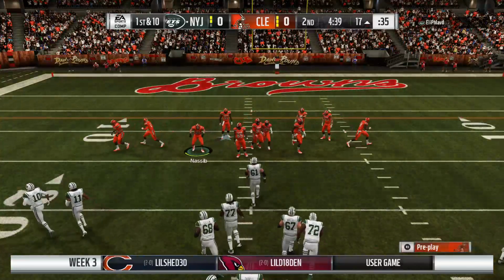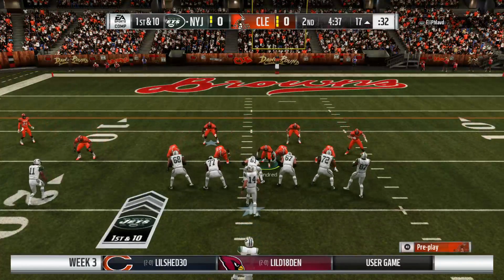First red zone opportunity now for the Jets. They've got a 1st and 10 at the 17.